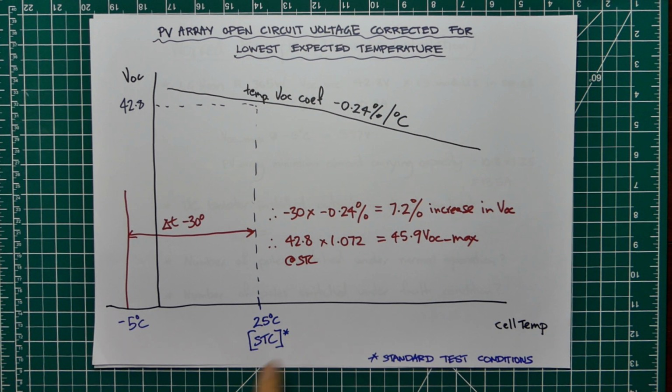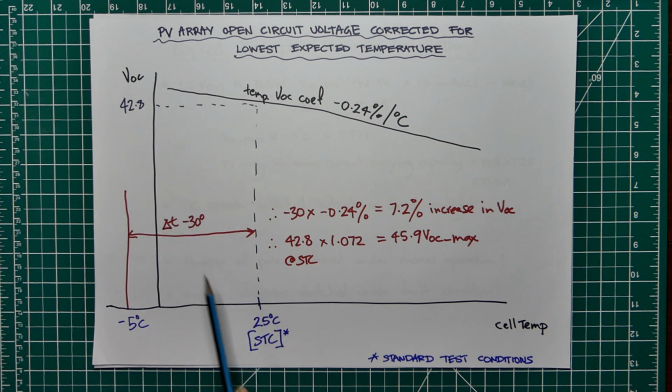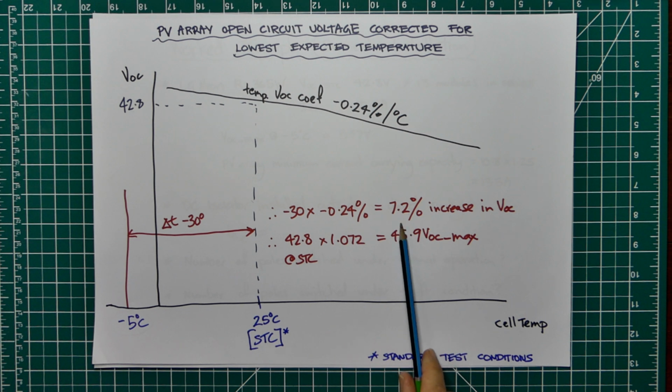every cell temperature as it goes down from 25 degrees Celsius, it will then increase the voltage by 0.24%. But it's a linear gradient, so it goes in the other direction as well. So as you lower the temperature of the cells, they will increase in voltage. And so I've chosen -5. I live here in Mount Toolebewong in the Yarra Valley, we get snow in winter. It does get down to minus something, -2 or 3. So I've chosen -5 just to be safe. And therefore, I'm actually 30 degrees below test conditions. And therefore, when I calculate the voltage increase, it's 7.2%. It's really quite significant. So my modules go from 42.8 volts at standard test conditions to 45.9.